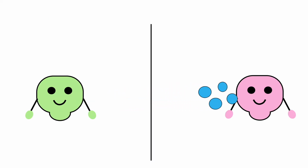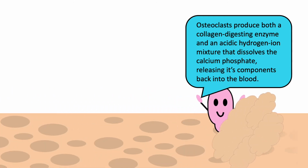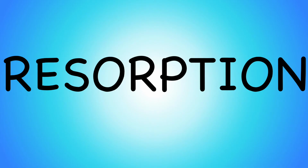First, when the osteoblast detects a fracture or injury in the bone, they send a chemical signal to the osteoclast, which are then directed to the site of injury or fracture in the bone. Then the osteoclasts produce both a collagen digesting enzyme and an acidic hydrogen ion mixture that dissolves the calcium phosphate, releasing its components back into the blood. This process is called resorption.